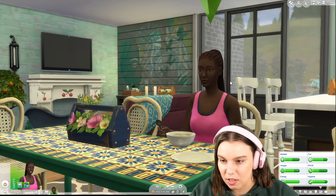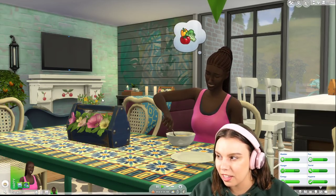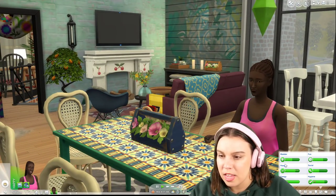You're so going to use that shelf as a mantle for a fireplace now. Ooh, yeah. How good does it look? It looks pretty sick. Like, I like it a lot.